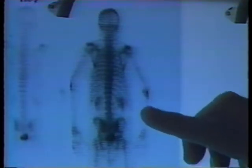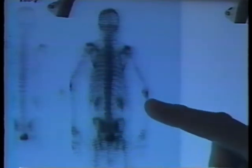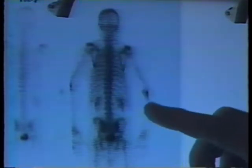This is the total body scan of the patient that we saw earlier. It's developed on an X-ray film, and it just gives us a skeletal image of the patient. And you can tell by looking at this that the patient has bilateral arthritis in the shoulders and the elbows, and you can see this because of the increase in the radiation, the radioactivity in the shoulders and the elbow area, and maybe in the knees also.